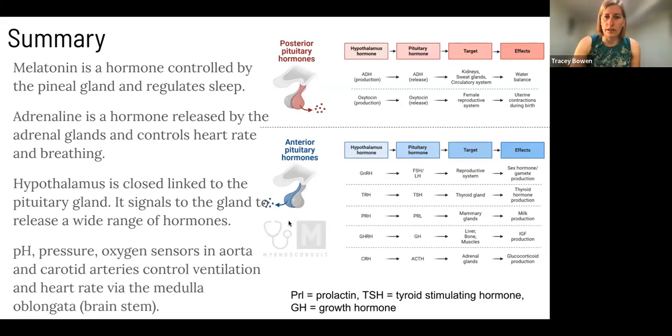So I'm just going to move my face here so you can see here. These are hormones released by the posterior pituitary and the anterior pituitary, and I've kind of summarized the ones that you might need to know here.